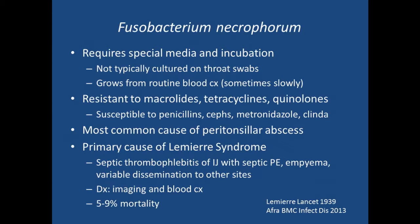One of the reasons this organism is flourishing is because of all of our empiric macrolide use. It's the most common cause of a peritonsillar abscess, and it causes Lemierre syndrome. Lemierre syndrome is a devastating infection. It's septic thrombophlebitis of the IJ with emboli north and south. So a common presentation is septic pulmonary emboli, empyema in a sick person.